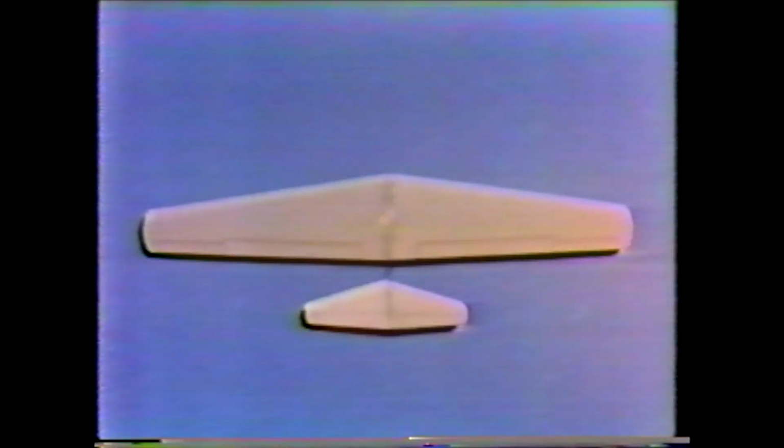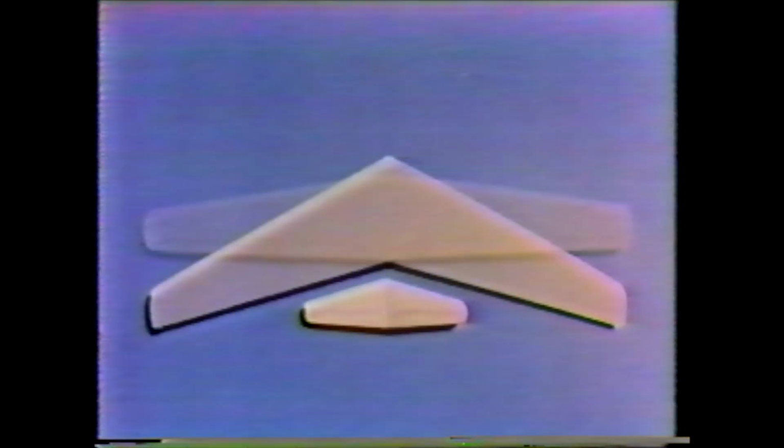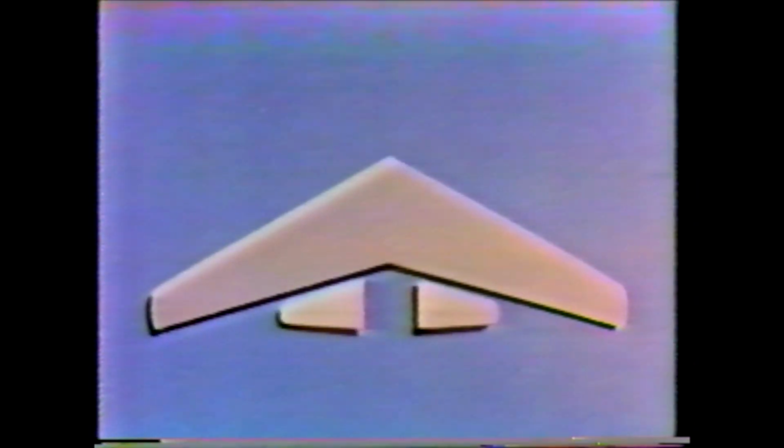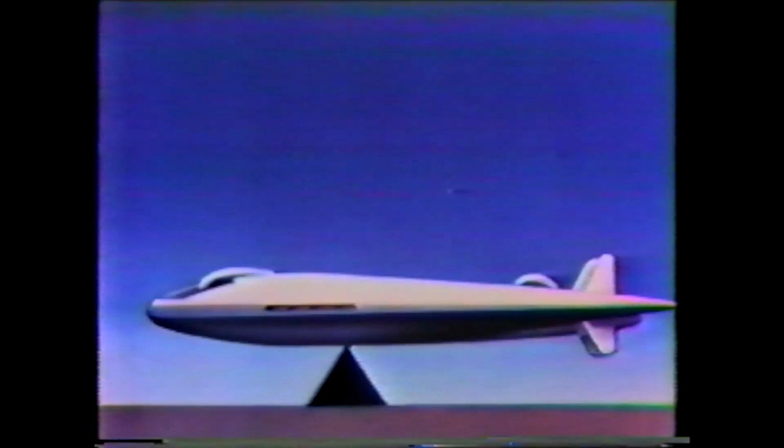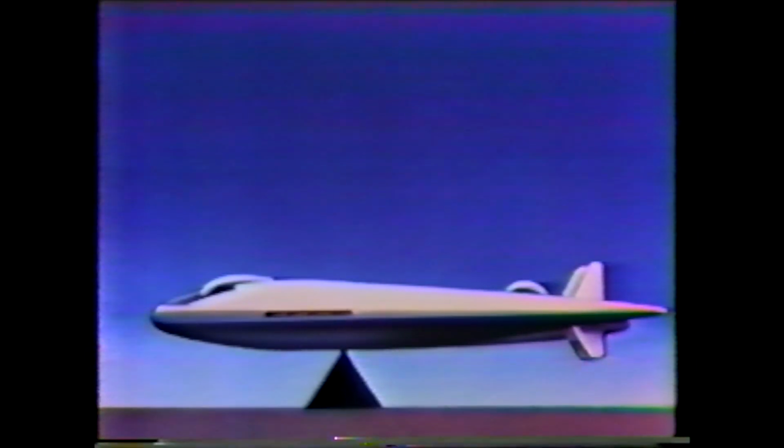Swept back or V-shaped wings are coming into general use even on conventional planes because of their recognized advantages in the reduction of drag at high speed. Thus, the wing is simply swept back, and one half the tail is combined with each wingtip. All the original elements needed for stability remain completely effective, but over half the drag of the original airplane has been eliminated.